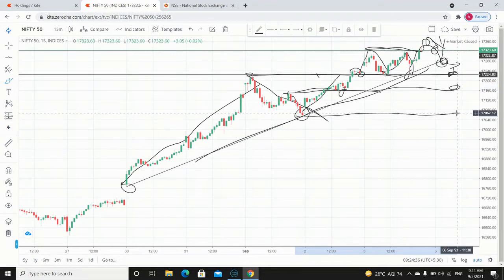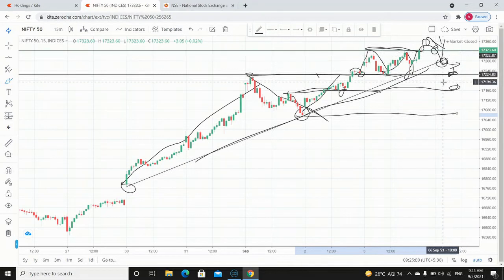I don't know much English, I only know a little bit, because someone asked me to please explain in English or Hindi. I am comfortable in Hindi and English, but only a little. So I will explain this way. From Monday onwards, if it breaks the resistance and comes back to this support level and breaks out, then I will buy. If this trend line breaks down, then I will short.